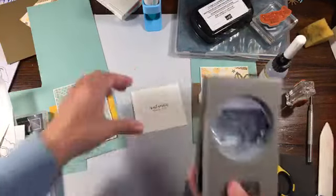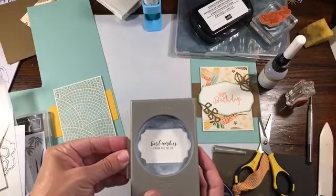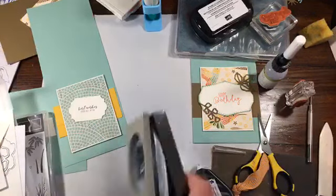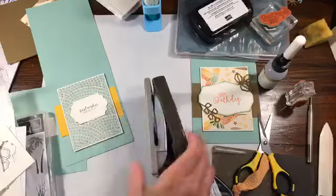Maybe Modern Label. I can't remember right now. So I'm going to just pop this in the center. Kind of just make sure it's lined up. Looks pretty good. And then what else do I have over here? So we have that.